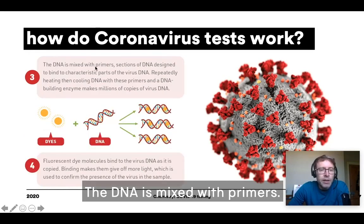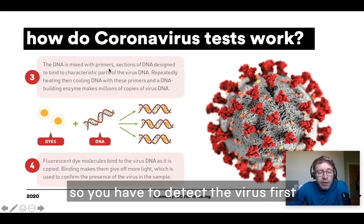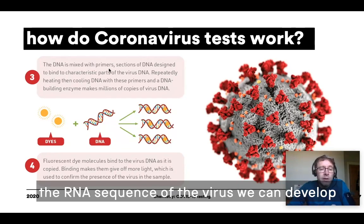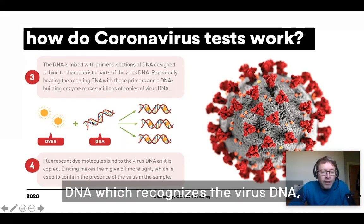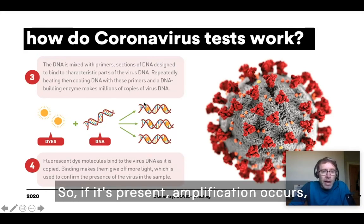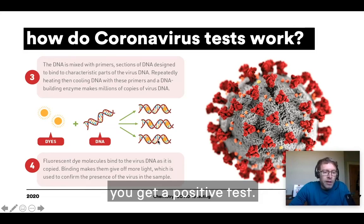The DNA is mixed with primers. These are synthetically made. We have to know the sequence, so you have to detect the virus first. We have to find it, sequence it. Once we know the RNA sequence of the virus, we can develop these tests. So we synthetically make a little bit of DNA which recognizes the virus DNA. Nothing else, only that will be amplified. So if it's present, amplification occurs, you get loads of DNA, fluorescence increases, you get a positive test.